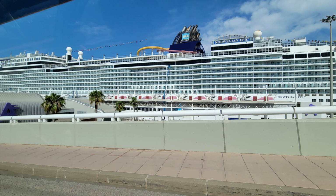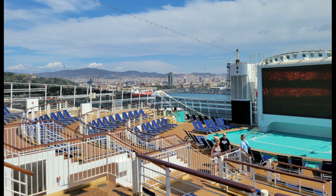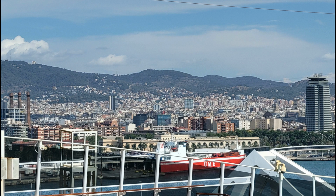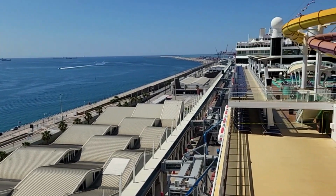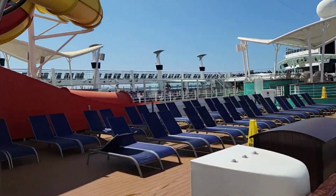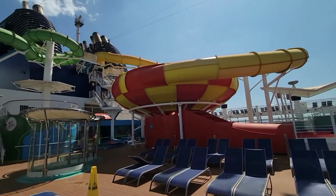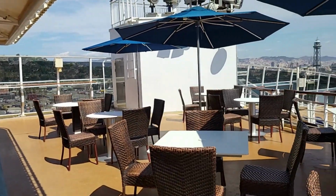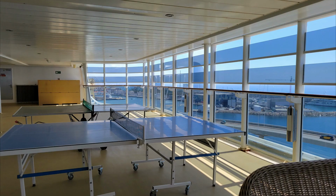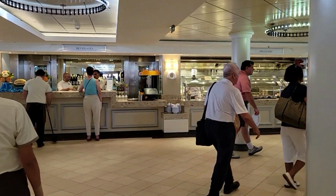We embarked the Norwegian Epic from Barcelona port. And as usual, we had to wait a little bit for our room, so we took a tour of the ship. Later, we had a little bit of lunch.